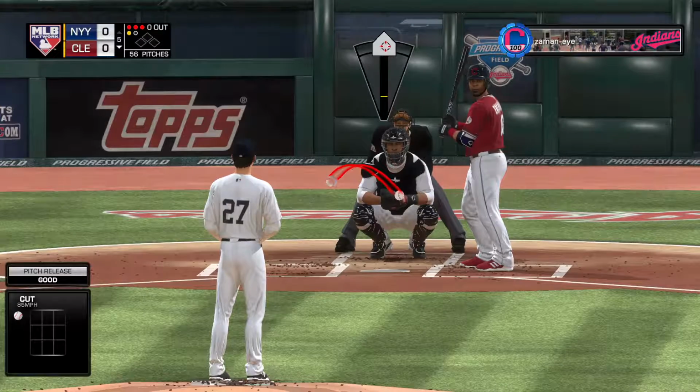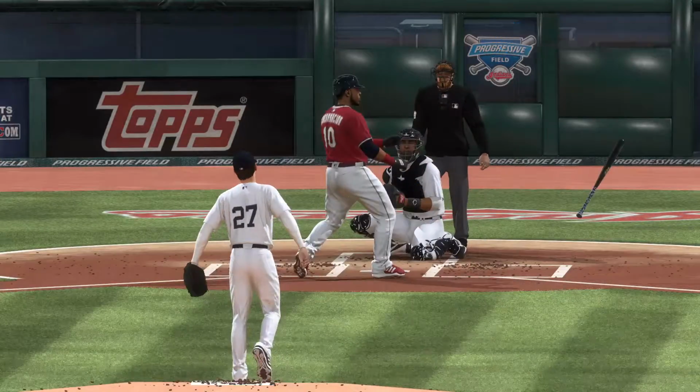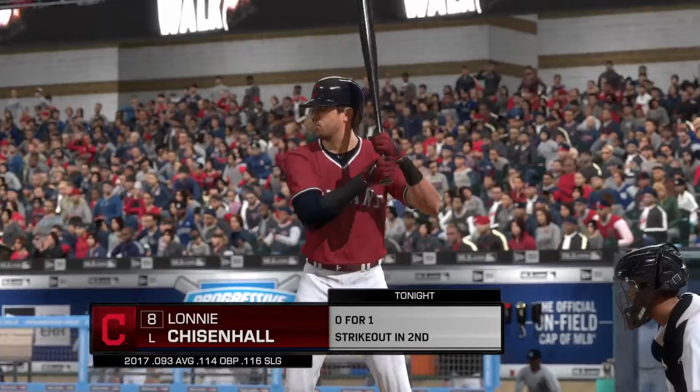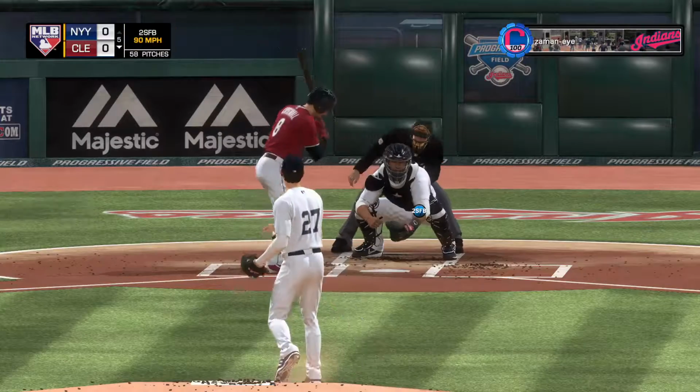Well, they haven't had a lot of offense in this game. Right now, though, you got 3 balls here. Maybe this will be the leadoff walk that gets things going for him. And that misses, ball 4 now. It's a leadoff walk to get the home half of the 5th underway. Lonnie Chisenhall will stand in. He was a strikeout victim in his first try.